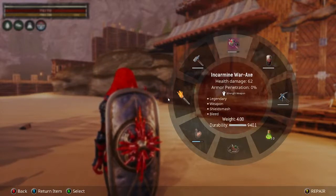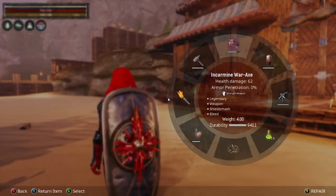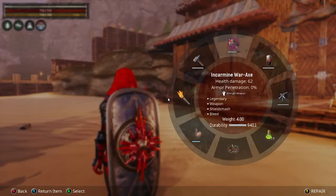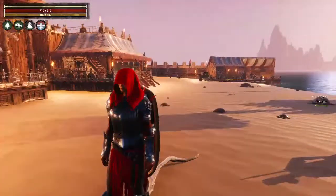And then I made the Incarmon War Axe. Now, this isn't probably the most powerful weapon, but it is easier to repair. And of course, that causes bleed as well. But health damage is 62, which is nothing to sneeze at. So, yeah, we're going with that just because I'm a girl and this looks nice.